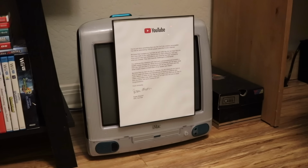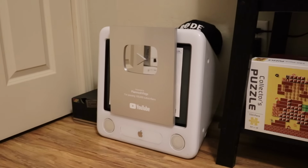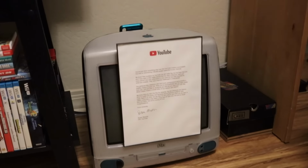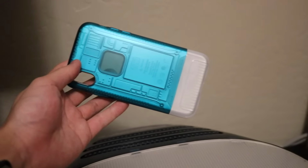Before I forget, here's a room tour of my newest vintage Macs. Here we have the Bondi Blue iMac G3 and the eMac. Yes, I mounted my vlog channel silver play button and YouTube letter on them because my vlog channel has been taken over by vintage Macs. And this iMac G3 houses the iMac G3 case, just in case when I need it.